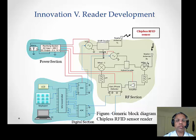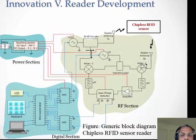Innovation 5, the reader development. Here the whole block diagram shows the operation of the whole system including chipless RFID sensor on the top as well as the reader three important blocks.